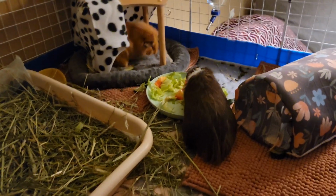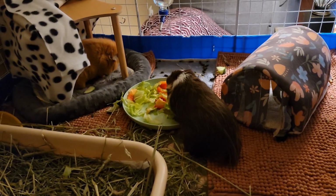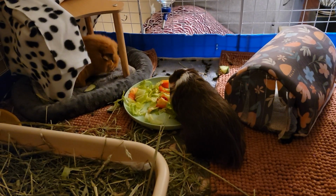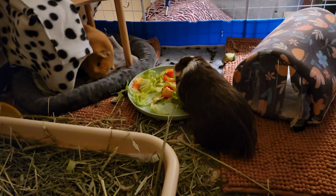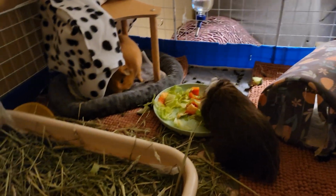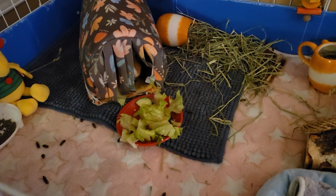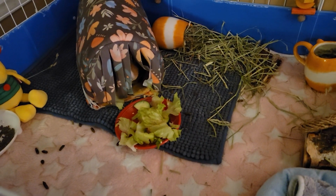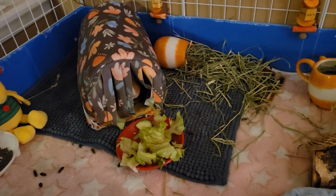Update. It didn't last. They started after him again and bullied him away from the vegetables so he couldn't get any. So I put him back on his side of the pen with his whole little plate of vegetables, and he's hiding in his hidey, pulling the vegetables in and eating them, which he doesn't have to do, but he'll figure that out. And please excuse my dirty pen.